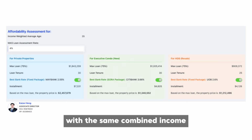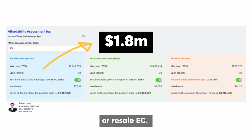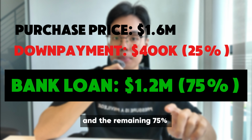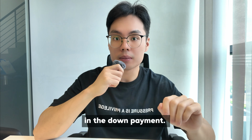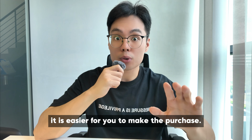On the other hand, with the same combined income, you can now get up to $1.8 million in loan for buying a private property or resale EC. A unit in Sol Acres at $1.6 million, a 25% down payment of $400,000, and the remaining 75% can be fully covered by the loan. The affordability is more than sufficient. You don't have to fork out extra money in the down payment. In short, TDSR allows you to get a higher loan amount. It is easier for you to make the purchase.